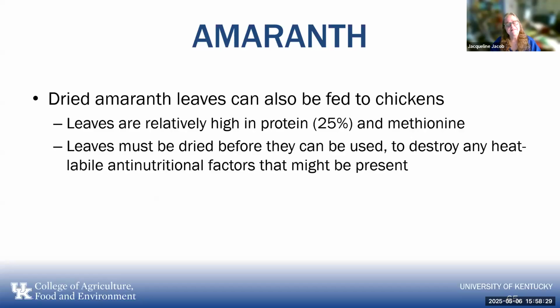Dried amaranth leaves can also be fed to chickens. I often say this when I go overseas to work. The leaves are relatively high in protein, about 25%, and a lot of it is methionine. The leaves must be dried before they can be used to destroy any heat labile anti-nutritional factors that might be present.